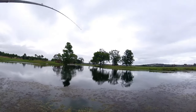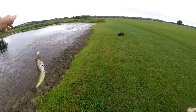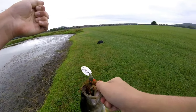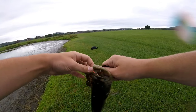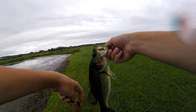Oh my gosh, there we go. Wow, fish number 5. Hit very close to the bank. We're not gonna need to weigh this guy. Check that one out. Fish number, I believe, 6. Yeah, right there. Fish number 6, the smallest one.